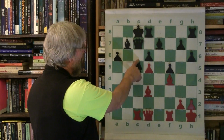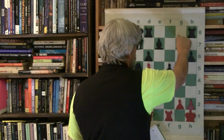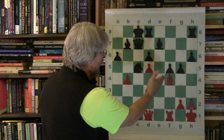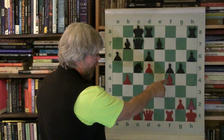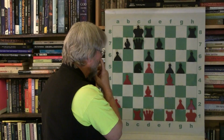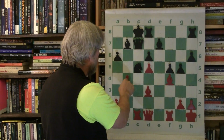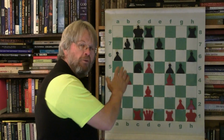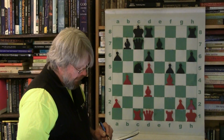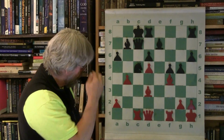Interestingly, black did not respond to that threat. Black went G5 with a threat of his own against the bishop, who happens to be across from the queen. You see that? So black now has the bishop threatened, sorry, and he's got his knight threatened. But he didn't just immediately move away. He produced a threat himself. They're really kind of kicking at each other.